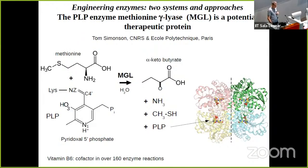The first system is an enzyme, the methionine gamma lyase, or MGL, which breaks down methionine. And it turns out that's actually very harmful for a lot of cancer cells. It's been well established, and pretty harmless for healthy cells. So that has made this protein a candidate as a therapeutic protein for a while now.